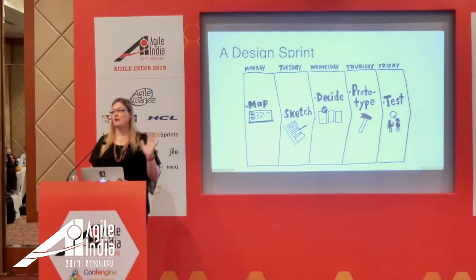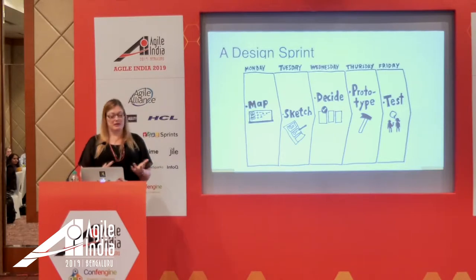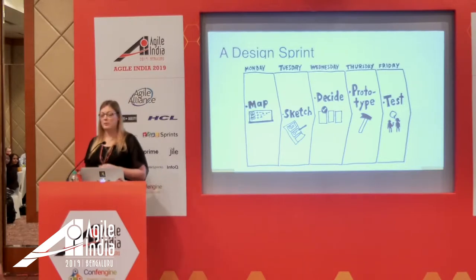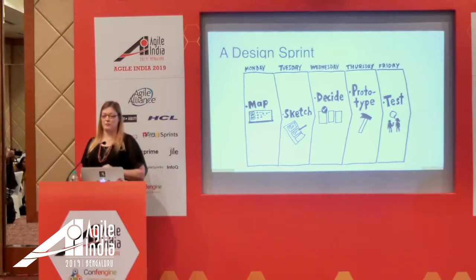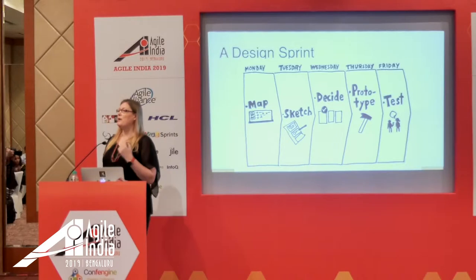The design sprint is 5 days, and you do different things on each day. The first day is where you map the problem, you try to understand the problem, then you sketch the problem, then you decide on what sketch you want to do, and you decide on the storyboard for the prototype, then you create a prototype, and then you test it.